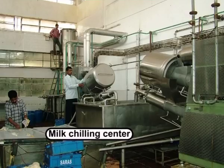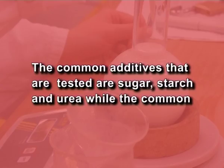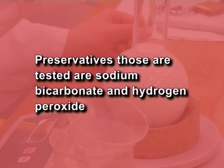Milk is collected from the societies and transported to the chilling center for chilling of milk, where it is further processed. Thus, milk reaches the chilling center within a few hours of milking. At the chilling center or milk processing center, the milk is tested for its organoleptic qualities and platform tests are conducted to check the presence of adulterants and other preservatives. The detection of adulterants and preservatives is done by simple and instant chemical tests which qualitatively show the absence or presence of the additives. The common additives that are tested are sugar, starch and urea, while the common preservatives that are tested are sodium bicarbonate and hydrogen peroxide.